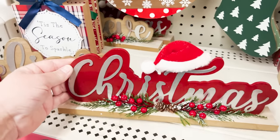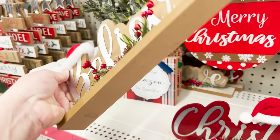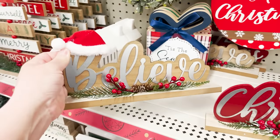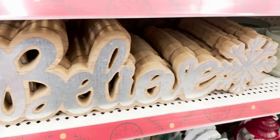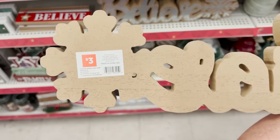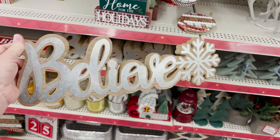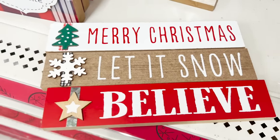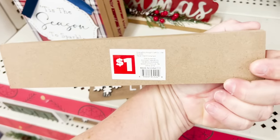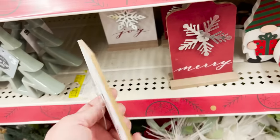They do have a lot of tabletop signs right now. So these are in Believe and in Christmas with the Santa hats on them. They're $5. Not a bad buy, but they do have this sign that is Believe in the metal. It is super heavy and it is only $3. So there's an example of something that you would think would cost more than the others. They also have some small pieces like this for just $1. Perfect for adding to any little area or maybe a tiered tray.